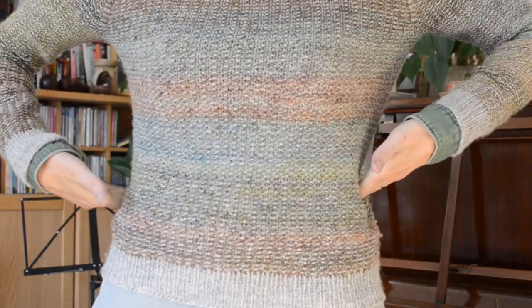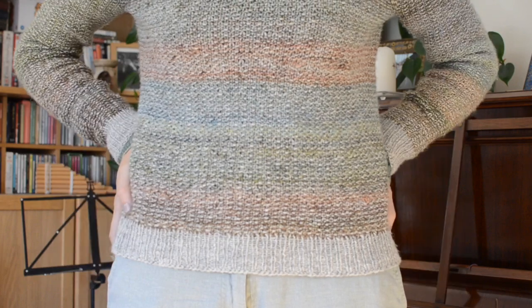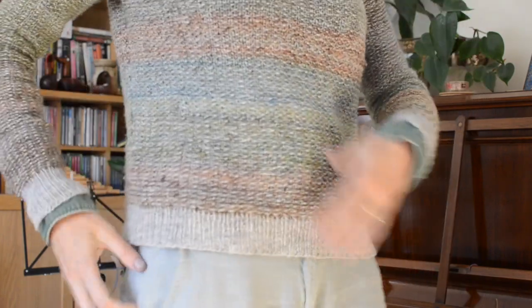Which I would have been fine with, a little cropped one, but it's actually turned out to be the perfect hip length jumper, which is lovely because it's that little bit of extra warmth, and it means that I can wear it with more things rather than having to wear it only with high-waisted stuff. So that's quite exciting. Project details are on previous episodes where I talk a bit more about what I'm doing, and I will link to my Ravelry project below.